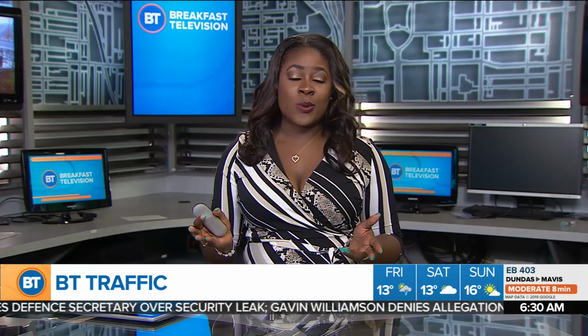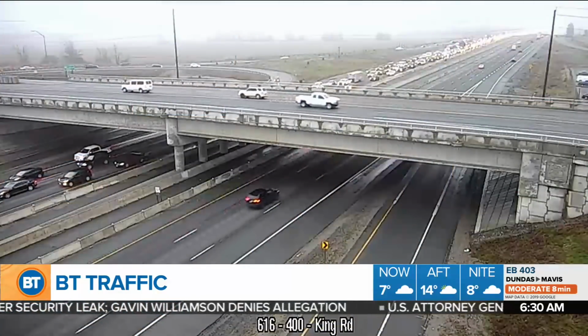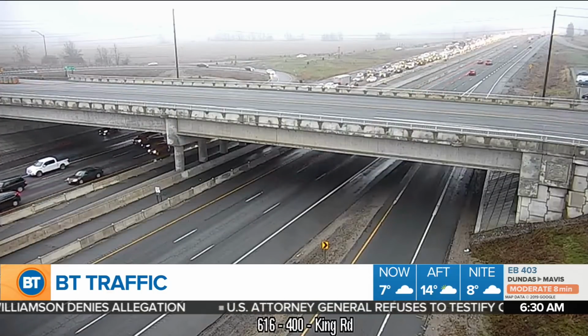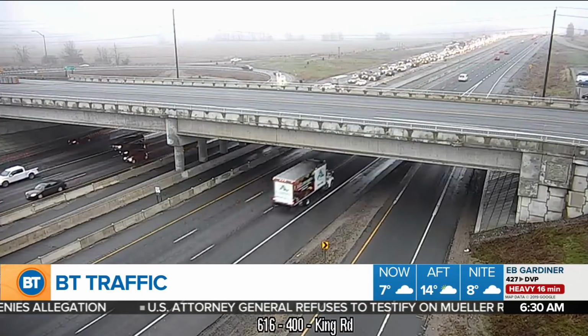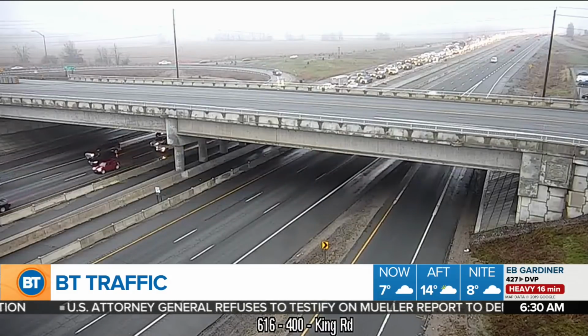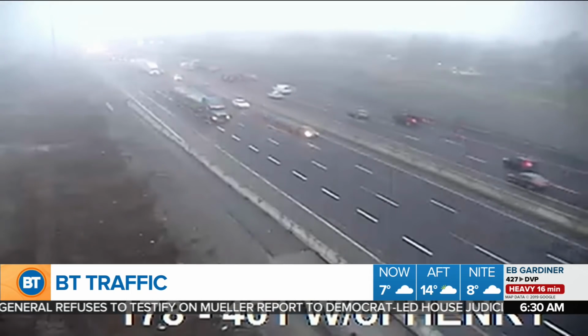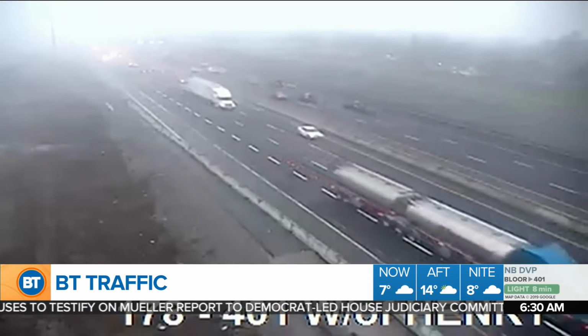Well, our problems are starting to clear up on the major highways and expressways, which is great. So just taking a look at the southbound 400, where we had a problem at King Road, that just cleared away. But we are still looking at heavy delays on the southbound 400 from just south of Aurora Road, heading all the way down towards where we did have that lane blocked. So do give yourself extra time. And of course, you will need to give yourself extra time because we are still dealing with that fog.